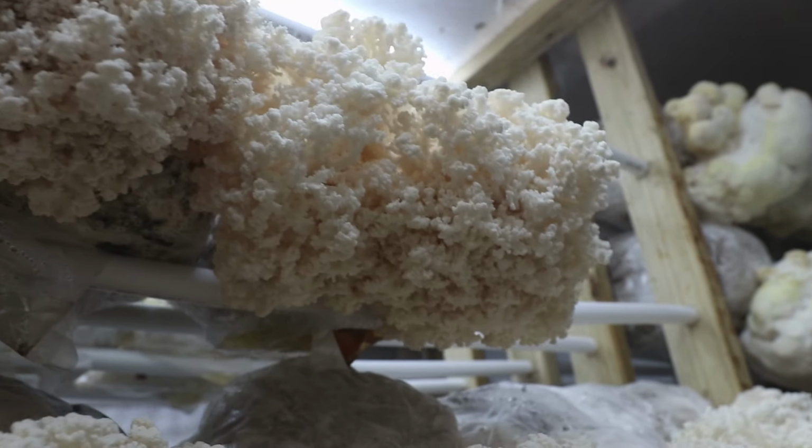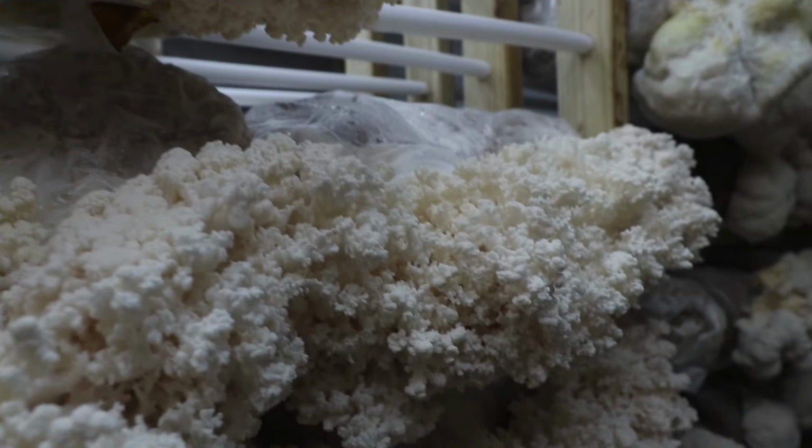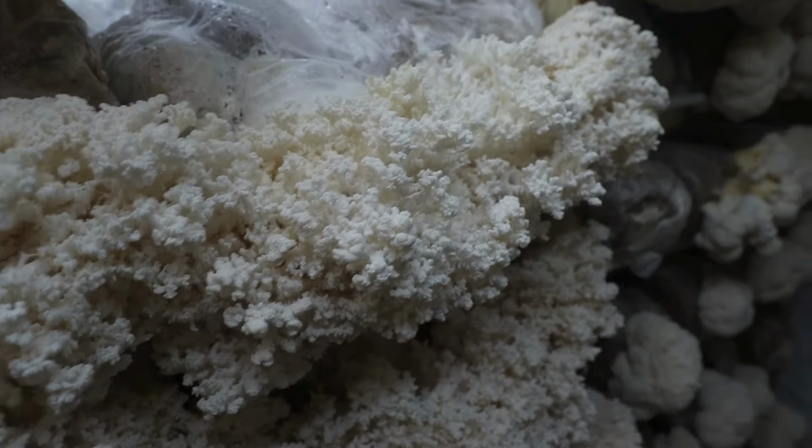Someone up in New York sent us this from the Hamlin Beach, and it is turning out to be tender. So it's beginning to show to me that unless the flavor is just awful, it's going to be another gold fleck. It's going to be another gold star on the Hericium program.